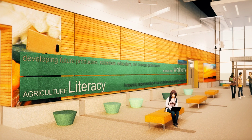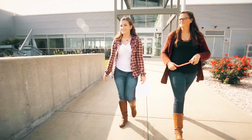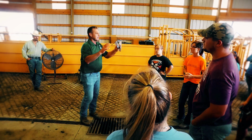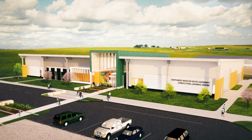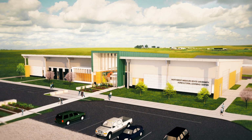If we're going to teach agriculture and we want students to have a complete understanding about the farm, what better facility for them to go into a classroom and then step directly onto the farm? And that makes the difference. It's that key component, the hands-on learning, the profession-based experiences, that is vital to the success of the School of Agricultural Sciences here at Northwest. And because of the Agricultural Learning Center, we're going to be able to provide those opportunities throughout the curriculum across all areas.